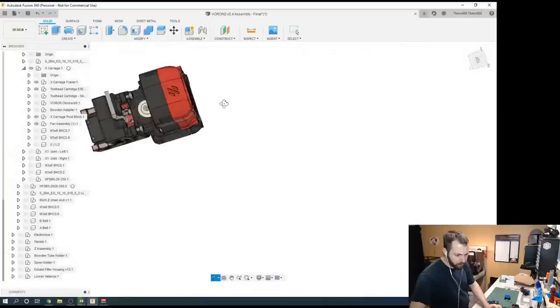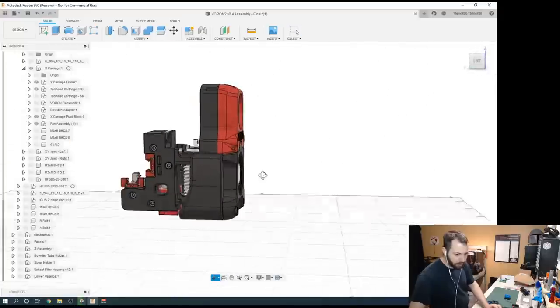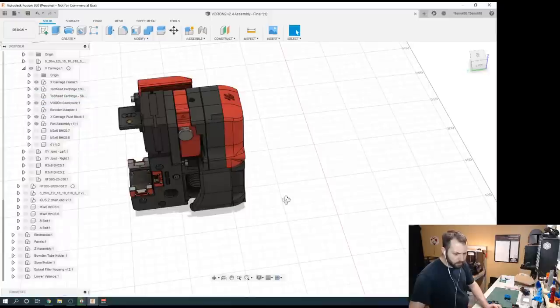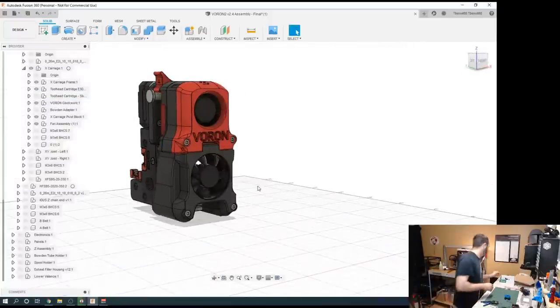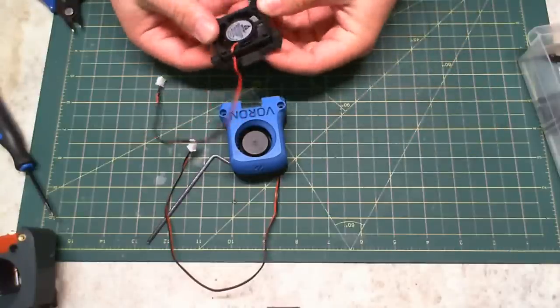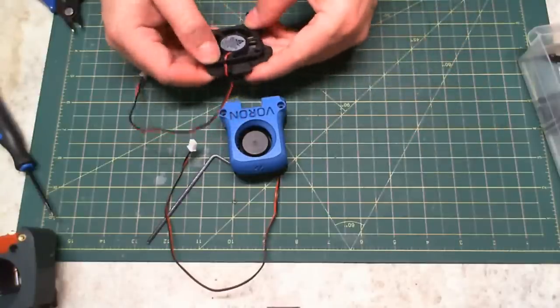There we go. Oh, it's upside down. There we go. Okay, and the bottom part is literally, where did I put it? This. So you take your fan and you push it in and you're done.